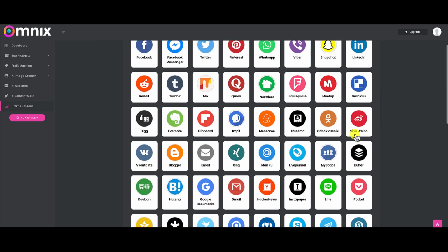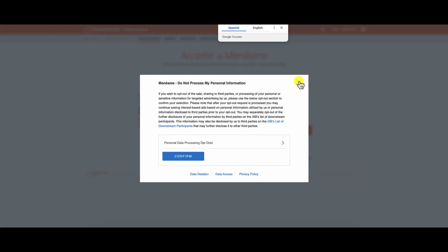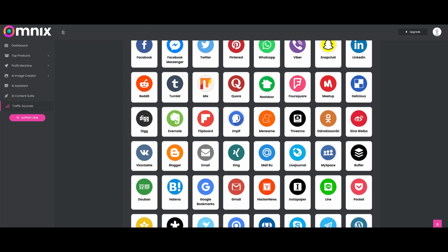Okay. So for example, let's click on this one. I have no idea what this is. So we're going to click on it. It's going to open up the page, and then you have to go in here and log in. You're going to log in. And once you log in, that's where you can paste your link, and then you can blast it out to your audience, provided you have an audience on this platform.